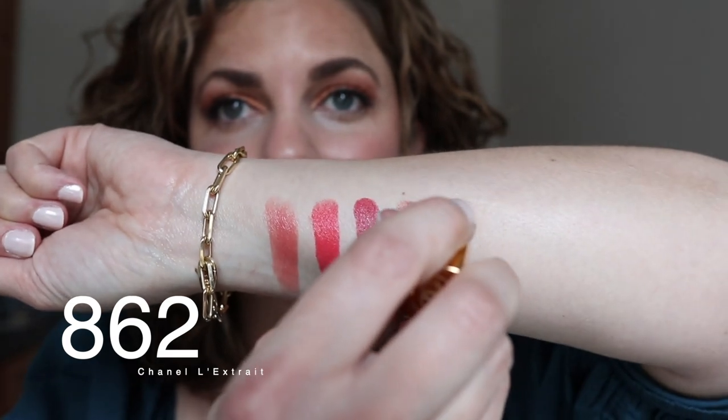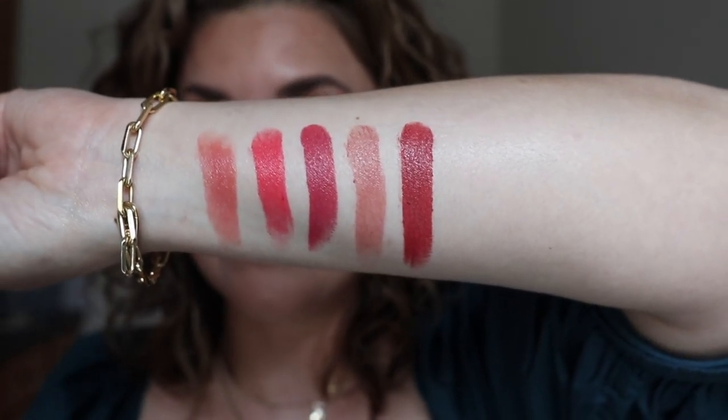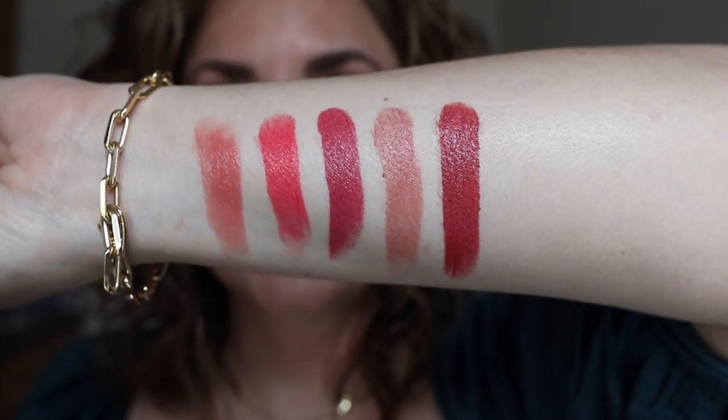812. 862. Brun Ferme. Y'all knew I had to get a brownie in here. There are not many brownies, and look at that. That's like a terracotta orangey color. I think it'll look good with my eyes, so let's try that one.